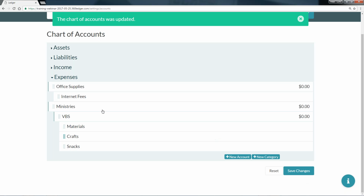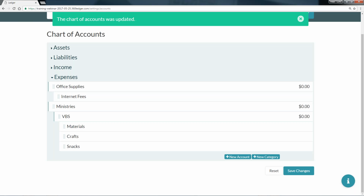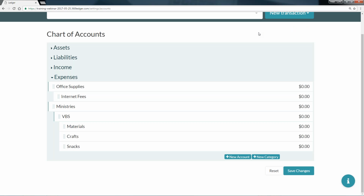So we're going to go ahead, and you can see that nice simple structure and save that. Now our chart of accounts is done. Now, this is obviously a very simple chart of accounts for demonstration purposes, but hopefully you'll get the idea. And as I'm looking here, I've got a number of questions coming up.